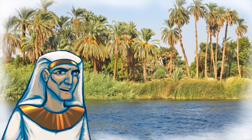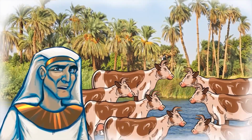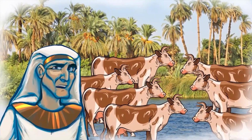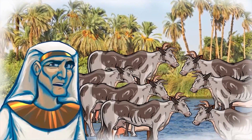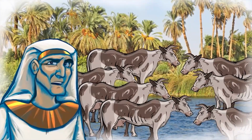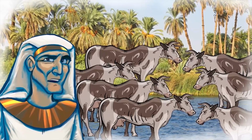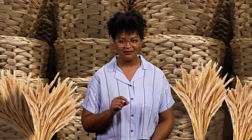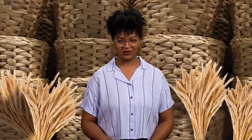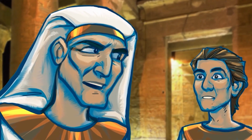I was standing at the edge of the Nile River. 7 healthy cows came out of the water and started to eat. Then 7 bony, unhealthy cows came out of the water and ate the healthy cows, but stayed just as bony as they were before. Pharaoh also explained the second dream in which the same thing happened with heads of grain. Now, young man, what do you say?